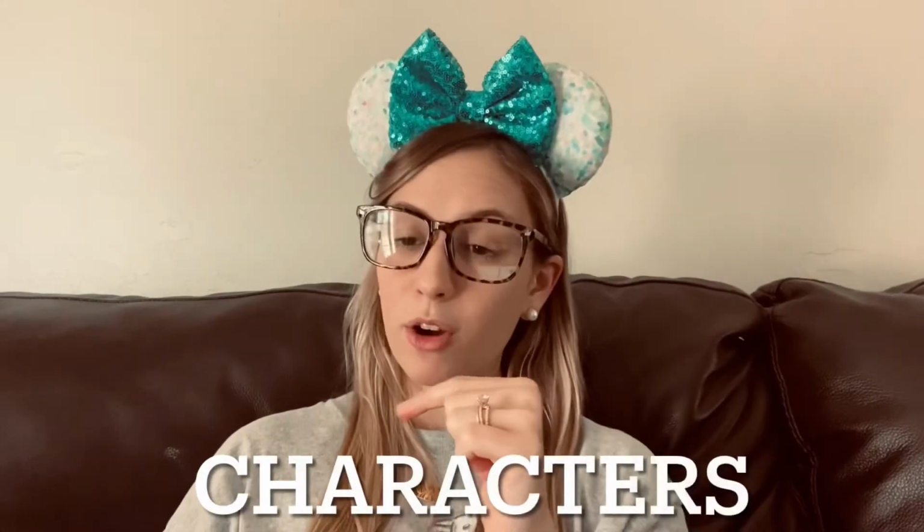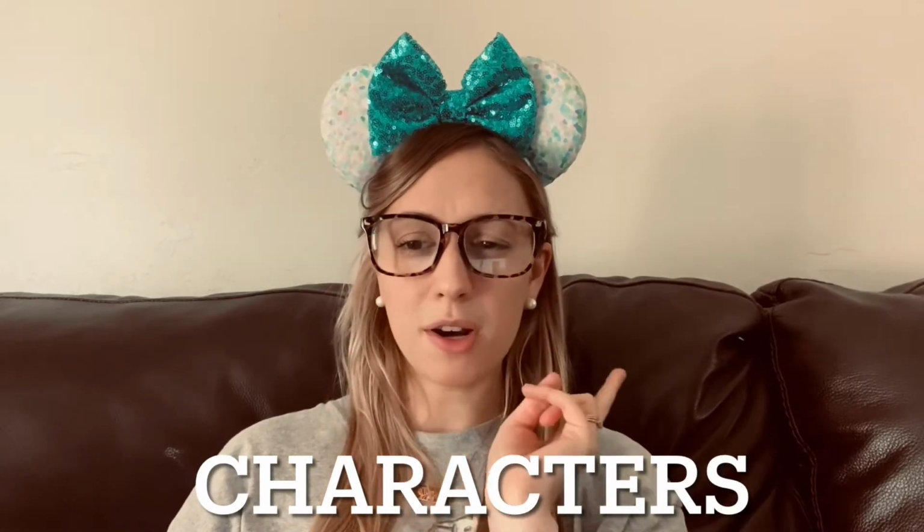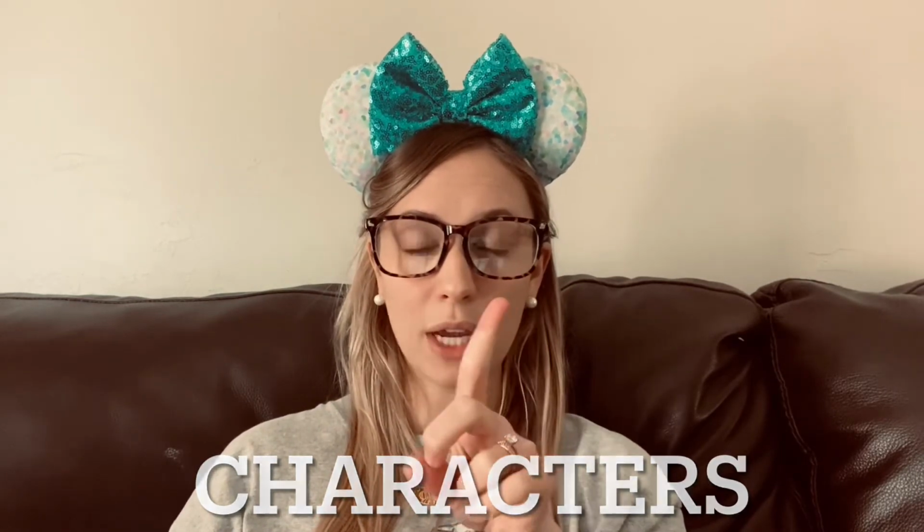Okay, so now moving on to characters. So I have this broken up into 2 sections. I have cavalcades and dining, because we went to the character dining in the Riviera Resort. So first of all, the cavalcades.